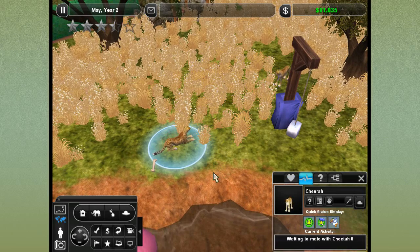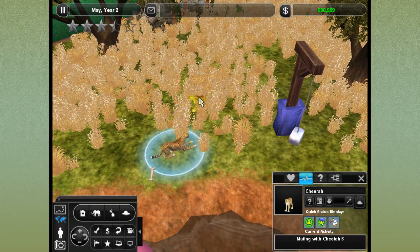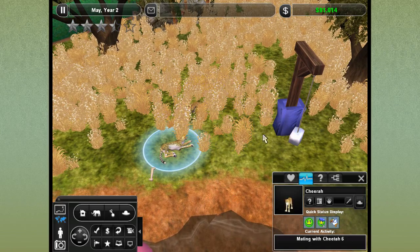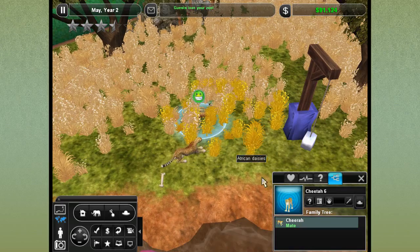Look at that. She's already performing a mating call at cheetah 6. So I don't think we're going to have a problem at all. I think these two are going to get along just fine. Oh, now she's mating with cheetah 6. Well, that escalated very quickly, Intern. We are seeing the cycle of life right here. And that's kind of how it is for wild animals, too. They're ready to mate, and they find a mate, and that's kind of the end of it.